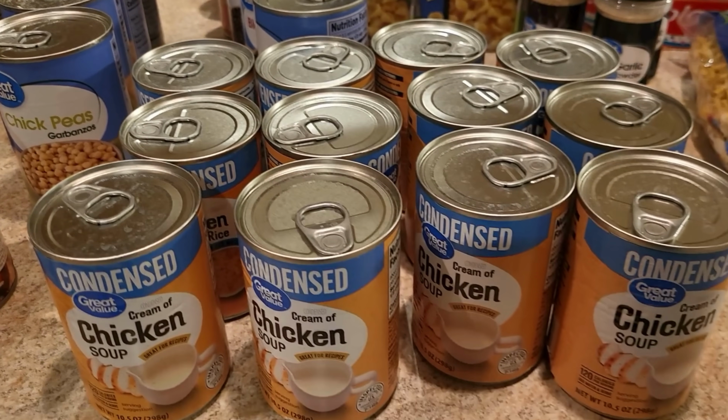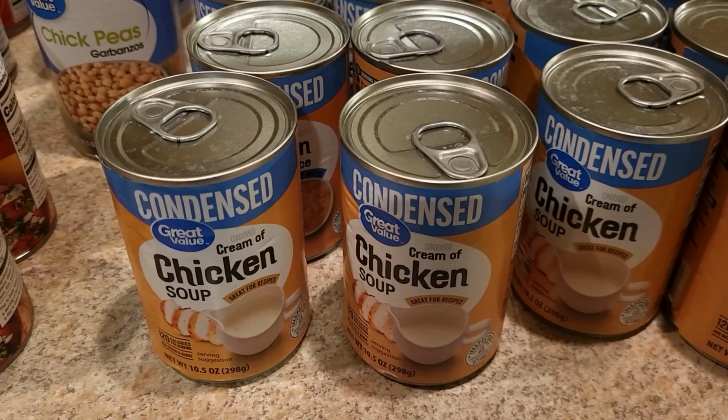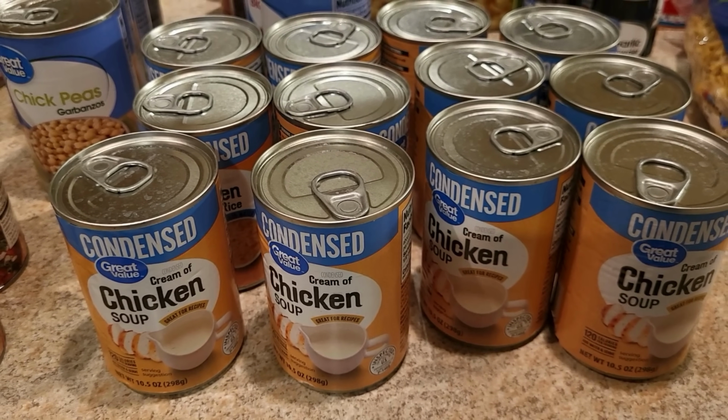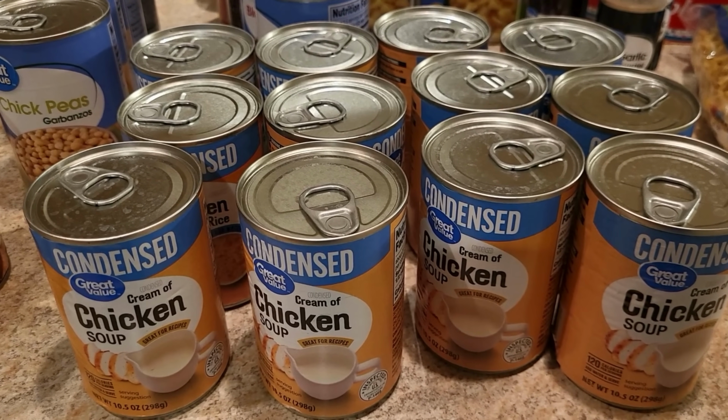And then I did buy a dozen cans of the cream of chicken. We do a poppy seed chicken recipe, which my kids love, as well as potato casserole, so love to keep that on the shelves. And actually, I would say for generics, this one is the closest to the Campbell's that I actually have found, and it's 70 cents, so that's a good deal.